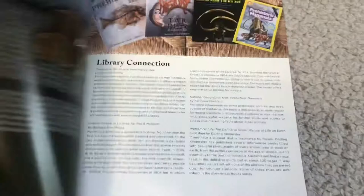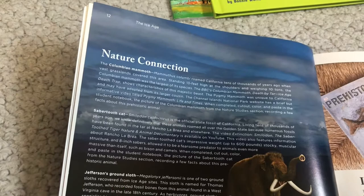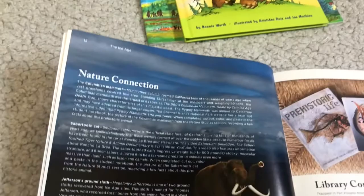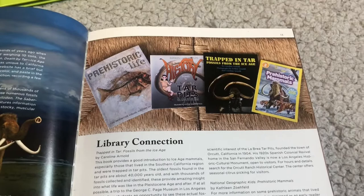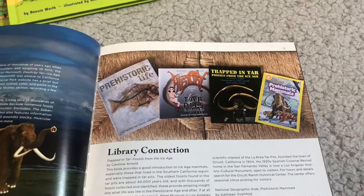And there's usually a nature connection along with the lessons. So after you read your books and read the lessons, there's nature. And then it also has a library connection. So these are extra books that you can check out from your library if the kids want to dig deeper into a certain topic or subject.